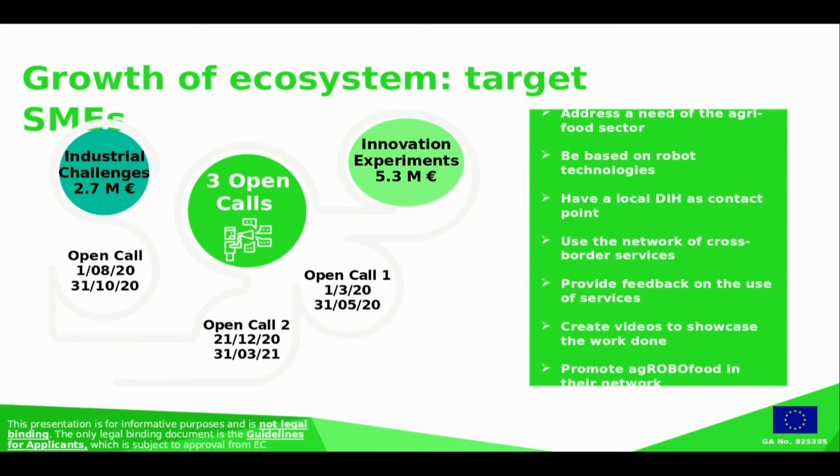Here is some insight on how to organize the open calls and how to contribute to make proposals for these open calls. The open calls will mostly target SMEs, since the EU wants to help the SMEs, but Competence Centers can form a consortium with SMEs to help them mature their products.